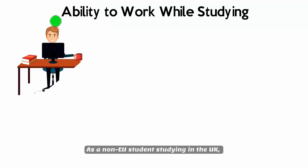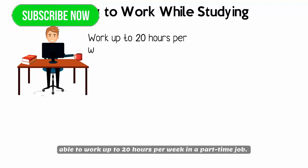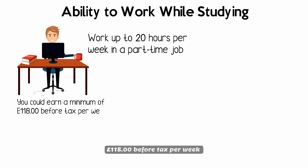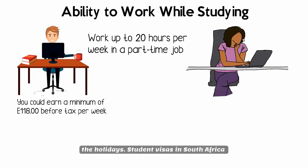Ability to work while studying. As a non-EU student studying in the UK, your student visa means that you're able to work up to 20 hours per week in a part-time job. The UK also has a guaranteed minimum wage, meaning you could earn a minimum of £118 before tax per week to help fund your living expenses. You are also allowed to work full-time during the holidays.